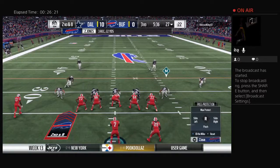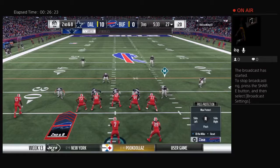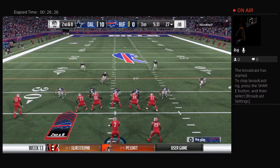Here we go! Ohio! Ohio! Defense really showing respect to the deep ball here, playing off the receivers.